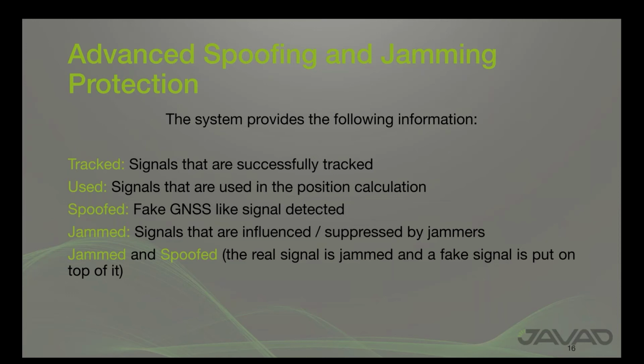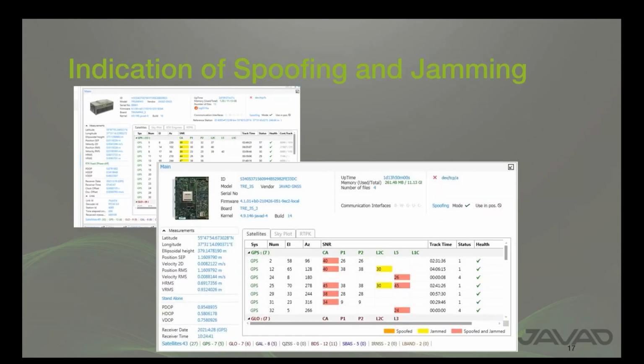So the system provides the following information: tracked, signals that are successfully tracked; used, signals that are used in the positional calculation; spoofed, fake GNSS signal detected; jammed, signals that are influenced, suppressed by jammers; jammed and spoofed, the real signal is jammed and the fake signal is put on top of it. The indication of spoofing and jamming using NetView and modern software is shown on this slide. Yellow is jammed signal, orange spoofed, pink spoofed and jammed. So it's a real situation which was recorded in one location in the world.